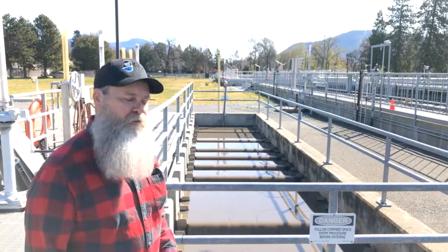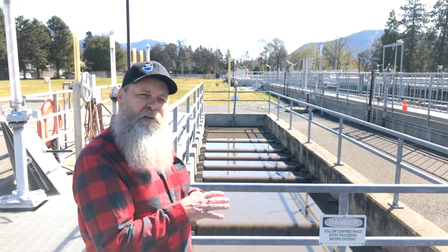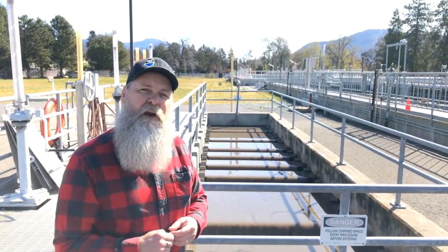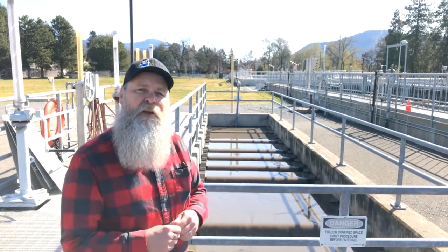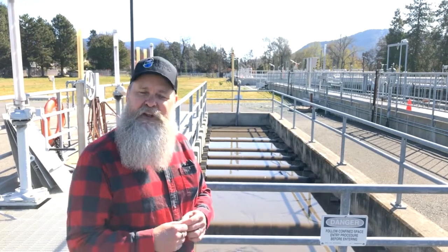We're at the splitter box. What the splitter box does is it takes the flow from the aeration basins and it divides that flow up to the secondary clarifiers. We have three secondary clarifiers, so we need to split it up evenly. At this point, the flow is called mixed liquor. People get a kick out of that, but that's what we call it.